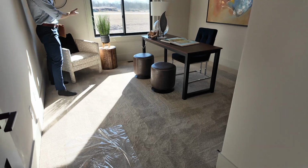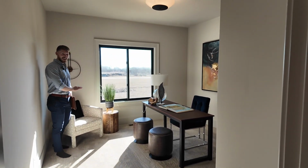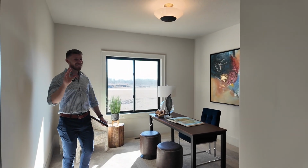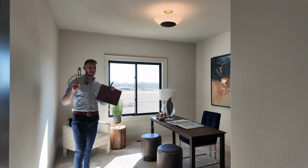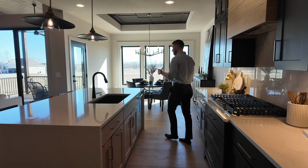And then we've, of course, got the black windows inside and out, even at the back of the house. And the reason that matters is because black windows are more expensive. Sometimes at this price point, we'll only see them in the front, and then everywhere else is white windows, but they spent the extra money. You'll see them throughout the house. Now let's take a look at the deck.